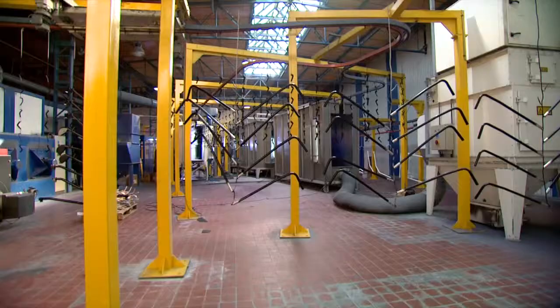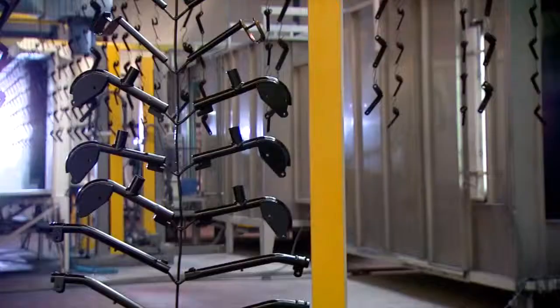Once the frames are finished, they're painted in a system called powder coating. This is done in a fully automatic coating line. After degreasing, rinsing and drying the products, powder is applied with an electrostatic charge, after which the products are transported through a 210 degrees Celsius oven for 10 minutes.